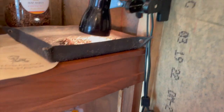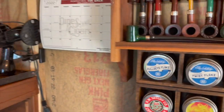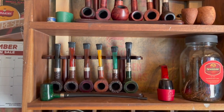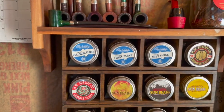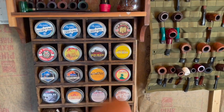So when I'm done, I just turn it off and pack my bowl. Got my calendar up there, got some more pipes here, got my New Minster 400, all this stuff here. All my Sam Gawith blends that I've got are right here.